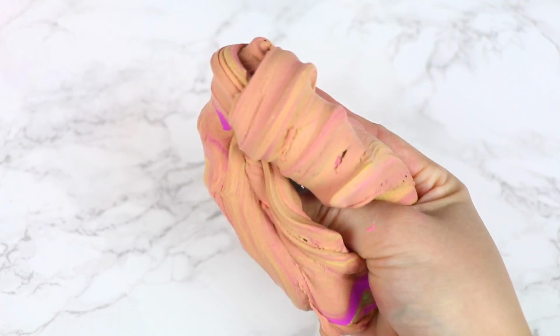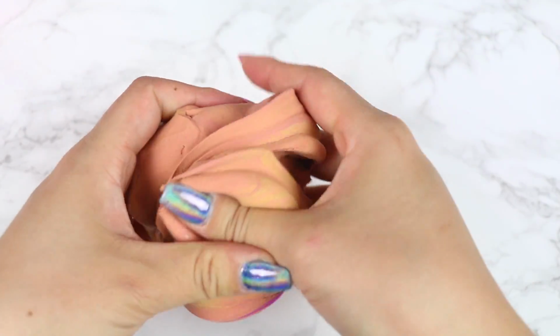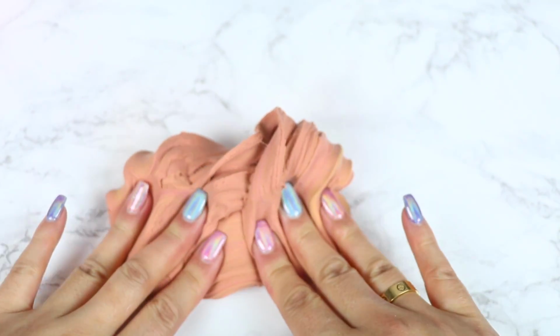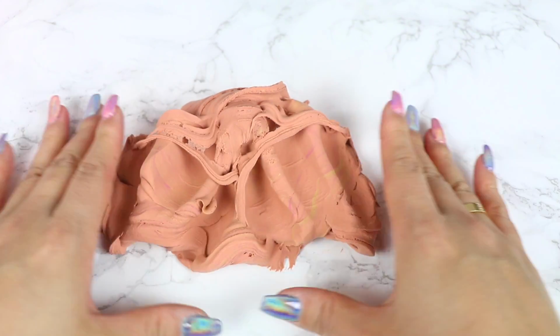It did turn into a brownish color after mixing, which I kind of expected. And it says the dough is scented like strawberry, but I really couldn't smell a scent. This is still satisfying to play with because it's very holdable and soft, but it is pretty much just clay.